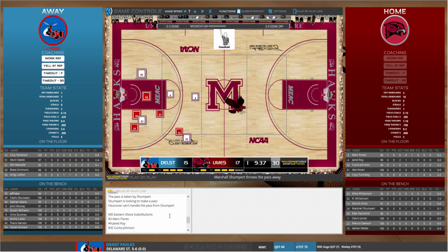17-15. And substitutions here. Delaware State brings in Rollerson at the point guard position, and Metcalf comes in at small forward. For Eastern Shore, whole new lineup out there. Merv Flores coming in at point guard. Jarrett Roy comes in at the shooting guard position. Curtis Roy out there at small forward, and Abe Nolan at the power forward spot.